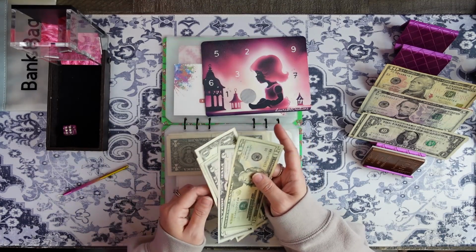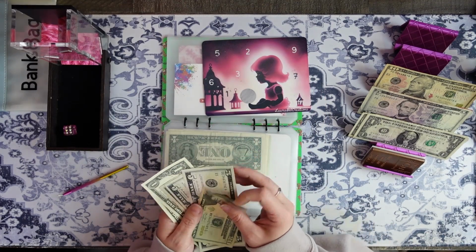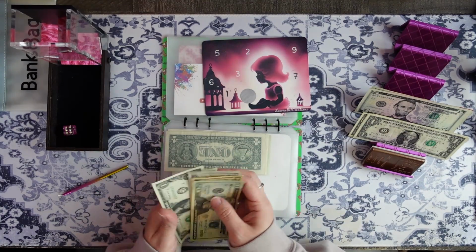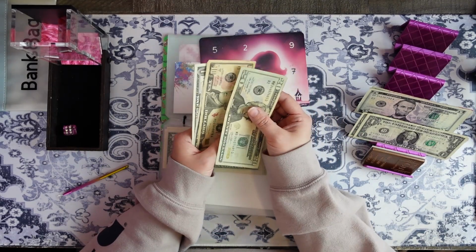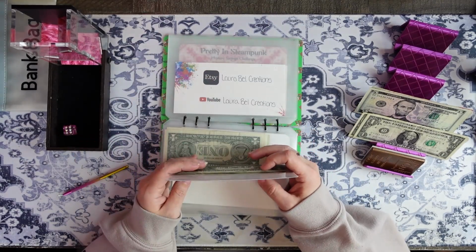She created this before she opened her Etsy. I feel special. Special one. So this beautiful pink little Barbie challenge is now at $20, $35, $36, $37.